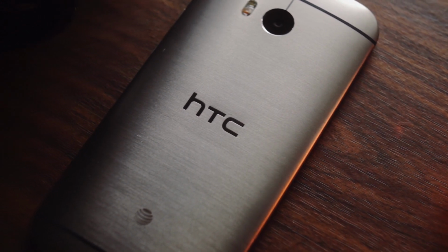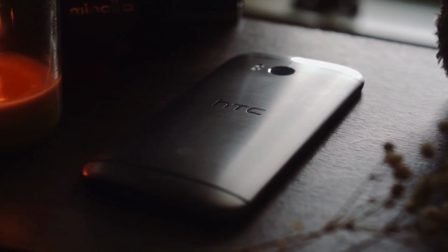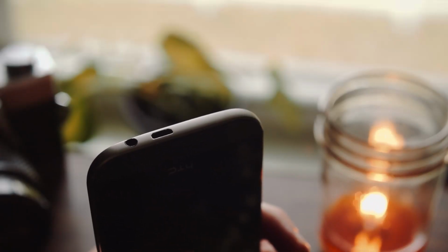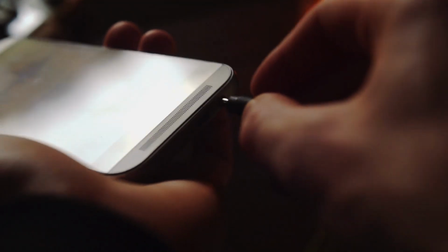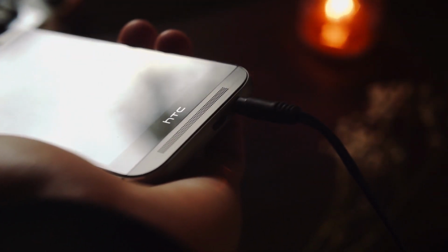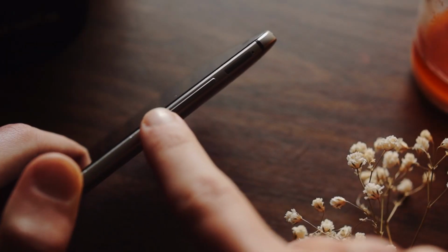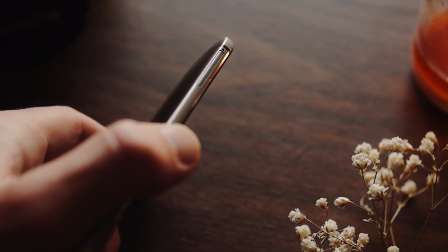Beating at its heart is Qualcomm's Snapdragon 801 SoC, backed up by 2GB of RAM, 32GB of storage, and all powered by a 2600 mAh battery. Port-wise, on the bottom we've got a micro USB port and a 3.5mm headphone jack. I still can't believe that's become such a rarity these days. Up top is the power button, and on the right we've got a volume rocker and a SIM tray, and the left has the micro SD tray.